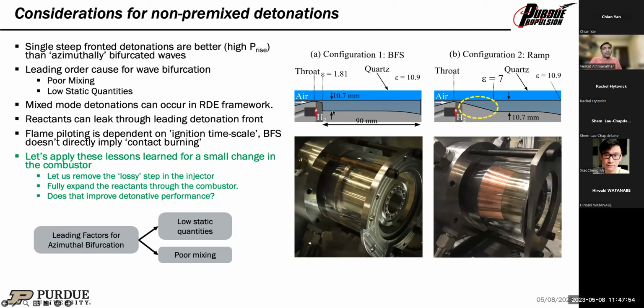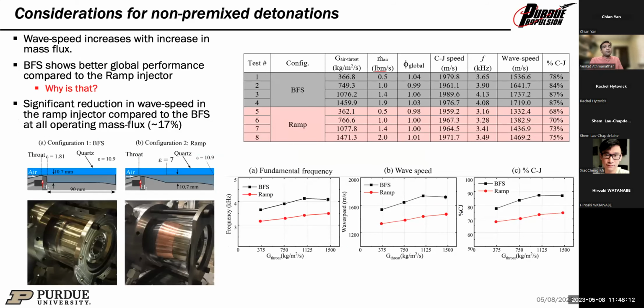The expectation is that the performance could potentially improve because we don't have a deflagrative combustion zone in the injection air field. Again, the two leading factors we mentioned earlier for ARSC to be present were low static quantities and poor mixing. Looking at these conditions, there are eight cases here, from the SciTech talks that I gave recently. We go from half a pound per second all the way to 2 pounds per second.